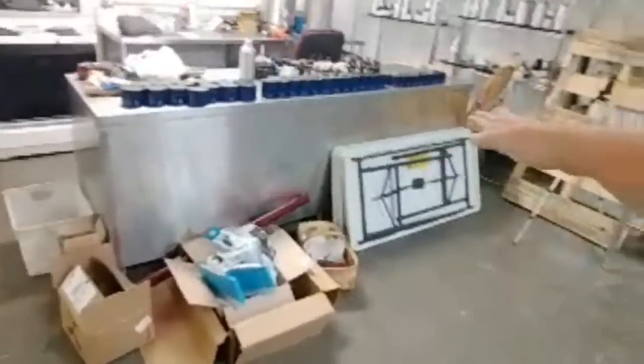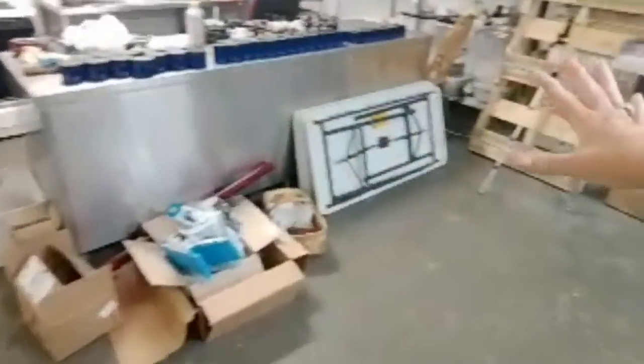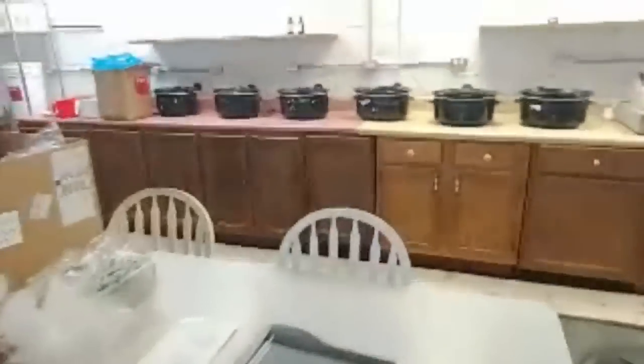And these tables will be gone. This is just while we're working. And then here, we're going to have these folding tables. We're going to put them up whenever we're working on big orders for places to sit the jars to cool in this area. So, how's it look?